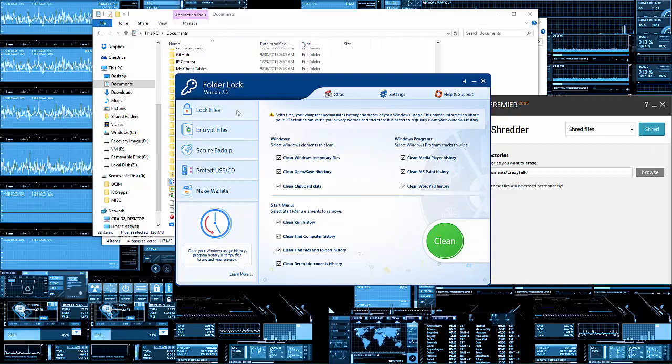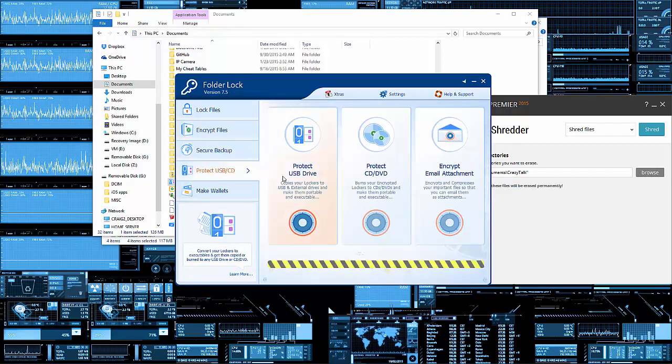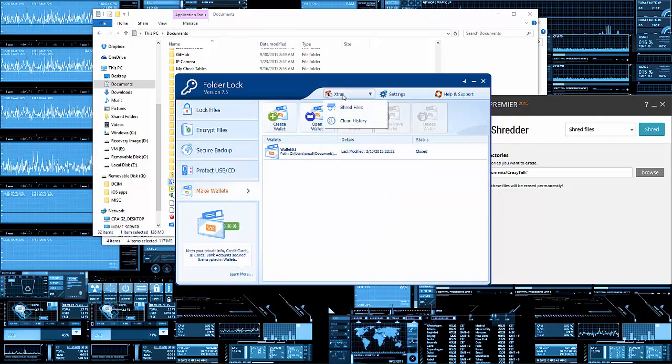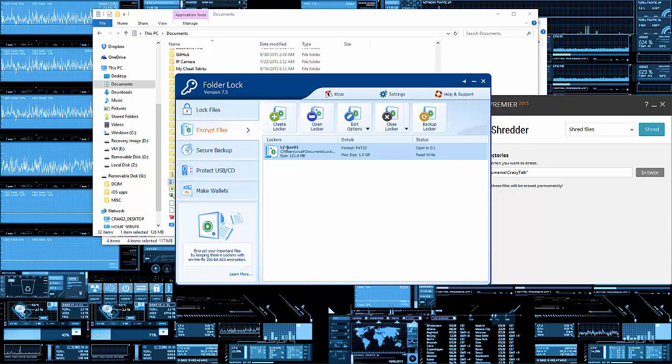What the meat of this is really is lock files, encrypt files, secure backup, and protect the files in a CD or a zip format. So that's very important to note. The wallets, the shred files, clean history, I don't see that being worthwhile, and that's where I'll say it's not something to jump for joy for those 3 features. But for the rest of these, especially the Encrypt files and this one, that is something to jump for joy, and that's why I recommend this.